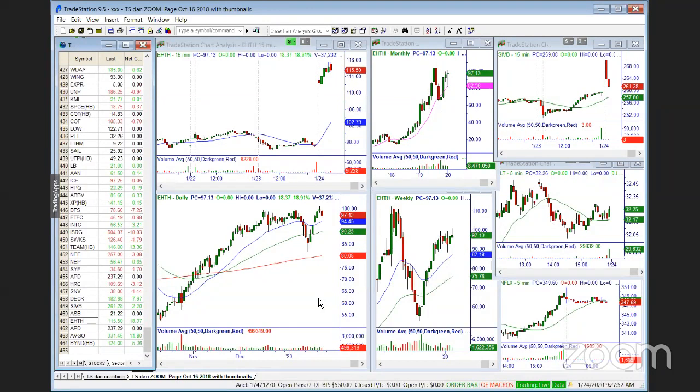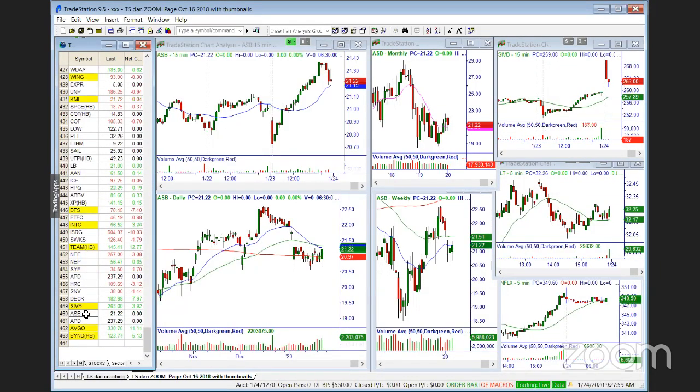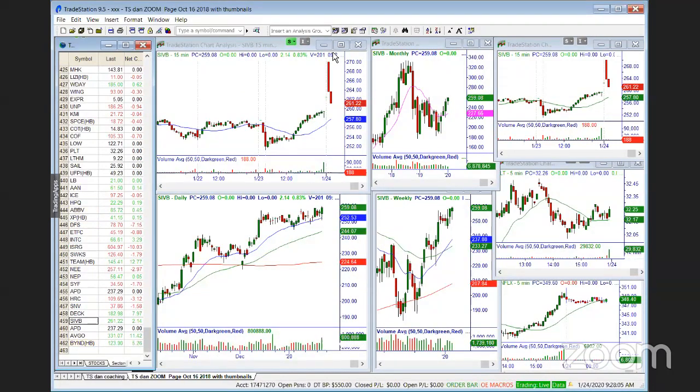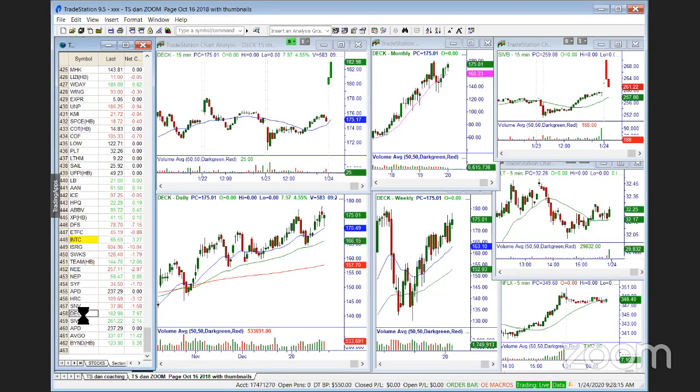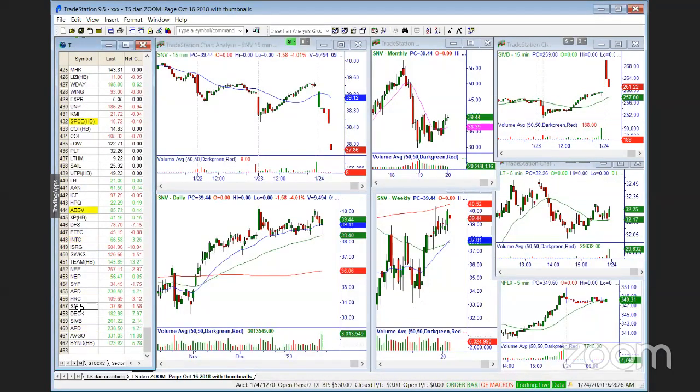Big gap here, EHTH, no pattern. I'm not going to even worry about you. ASB, sloppy pattern, but put spread candidate. SIVB, I like this one. I was hoping it didn't gap up that big. I posted it as a long over yesterday's high, but let's see where it opens. DECK got an upgrade. Wow, look at that, to all-time highs. Well, yeah, 183. Gap's too big, no pattern. I don't have a single tier 1 yet, except maybe that SIVB.